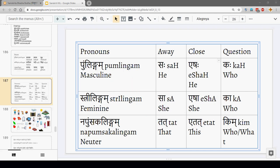But if it is a word which is in masculine gender, for example vrukshaha, which means tree, then we use saha vrukshaha. Saha vrukshaha means that tree which is away. Eshaha vrukshaha, this tree. And if we want to ask which tree, then we will use kaha. Kaha vrukshaha means which tree.